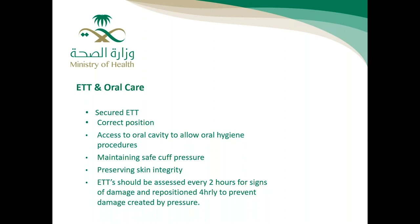So the ETT has positives and negatives for your patient. If it is not in the right place, or the cuff is not inflated properly, then maybe the patient will not be given proper ventilation. Maybe the patient will have trauma. So this is the negative point of the ETT.